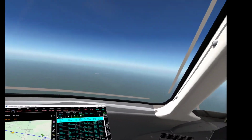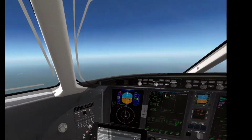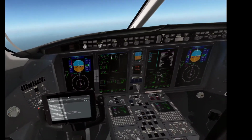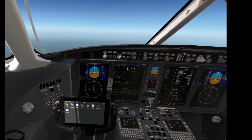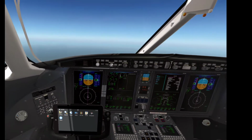Well, we've got about 22 minutes for top of descent. We might be getting a call here for our descent. And so let's look at the Avitab a little bit here. This is the home page and stuff.